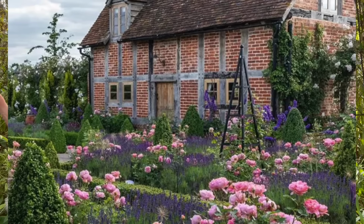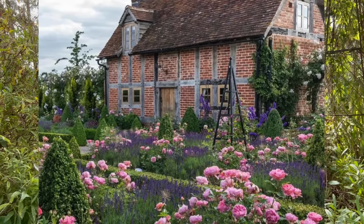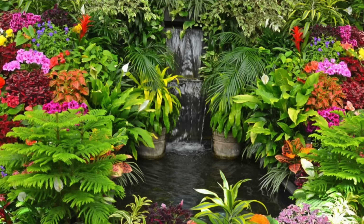Now, of course, I live in Florida. I do not live in England. And so we're gonna have to figure out how one makes an English cottage garden look in Florida, an area that's more known for tropical looking gardens than cottage looking gardens. But the first step for me is acknowledging I want a cottage garden. I want the front to have a cottage garden look. That's what I'm going for.